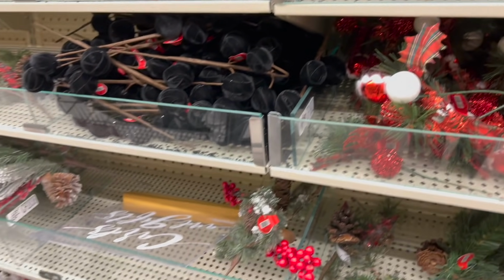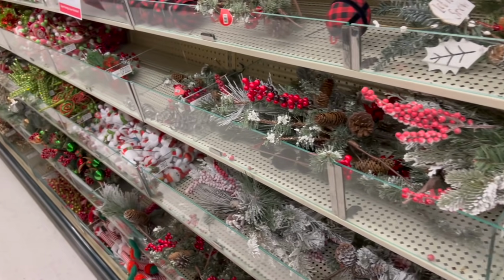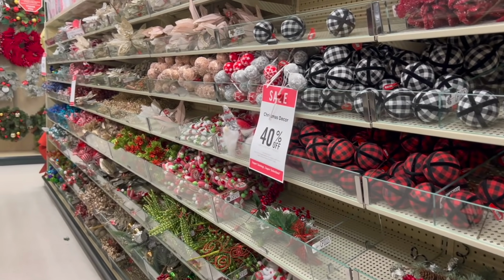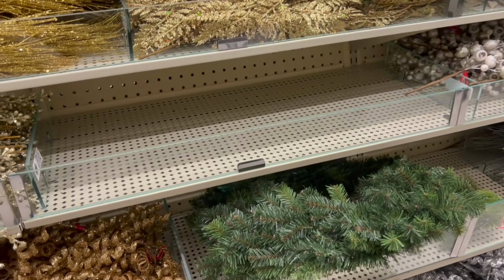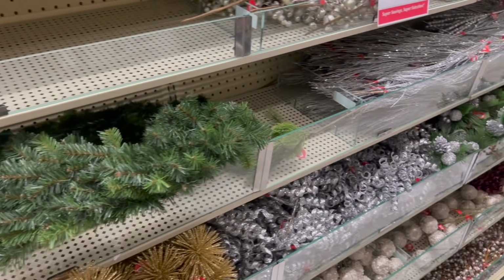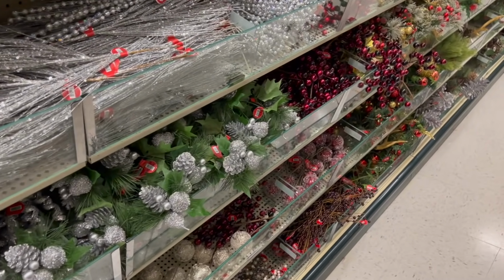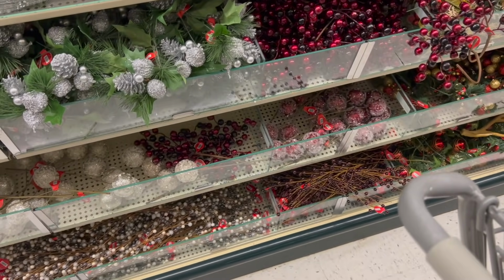And Hobby Lobby always has a great selection for everyone. So if you want neutral, they pretty much have that. If you want flocked, you have a section for that. You have rustic, you have contemporary, more vibrant colors. So really, you could spend hours just looking at all their various picks. And sometimes I tend to do just that.